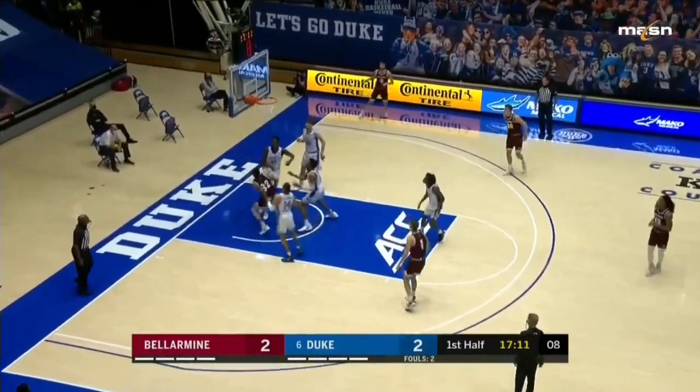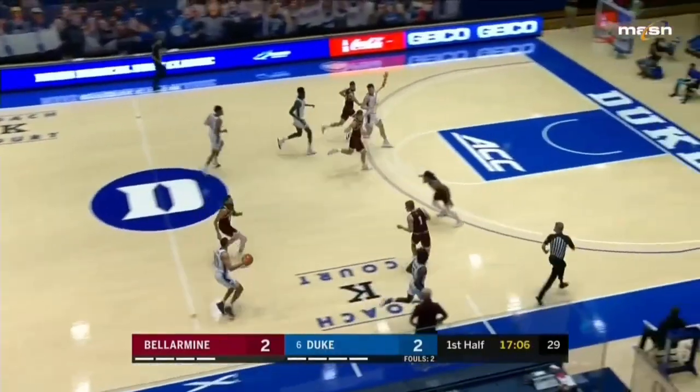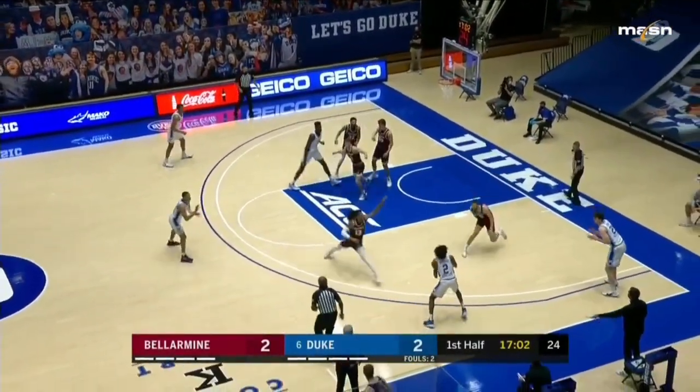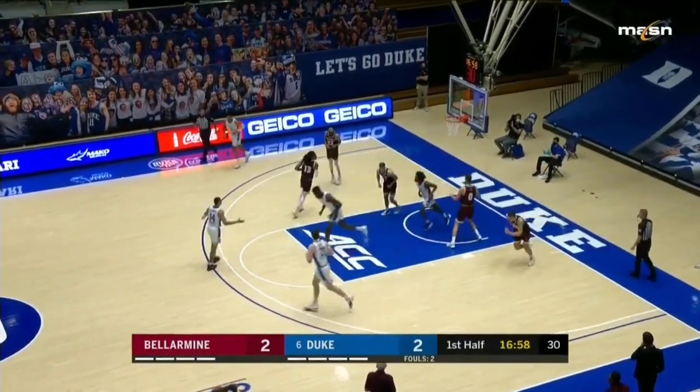DJ Stewart comes into the game to replace Johnson. Good contest at the rim. Again, Mark Williams, right time, right place. And now on the other end, the big man, inside out. Lane opens up for Stewart. Score the goal. Good shot.